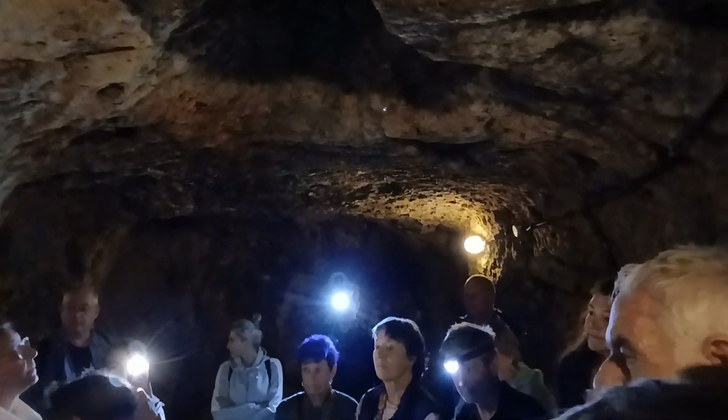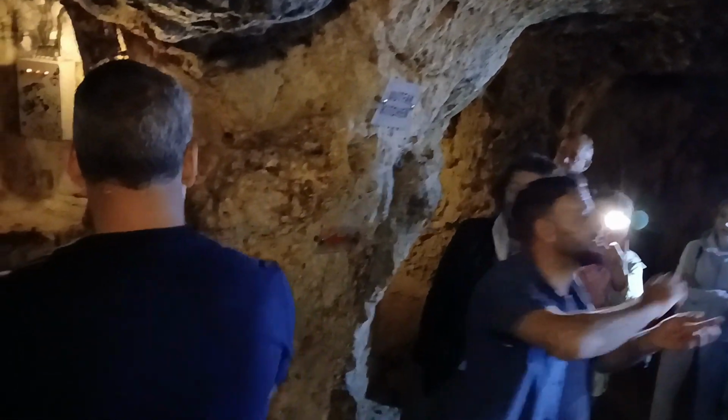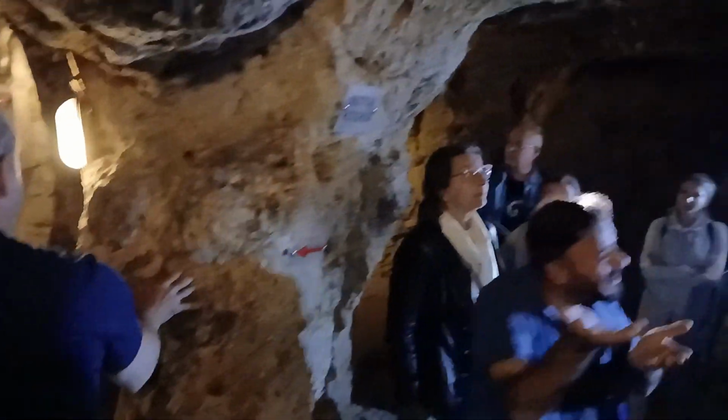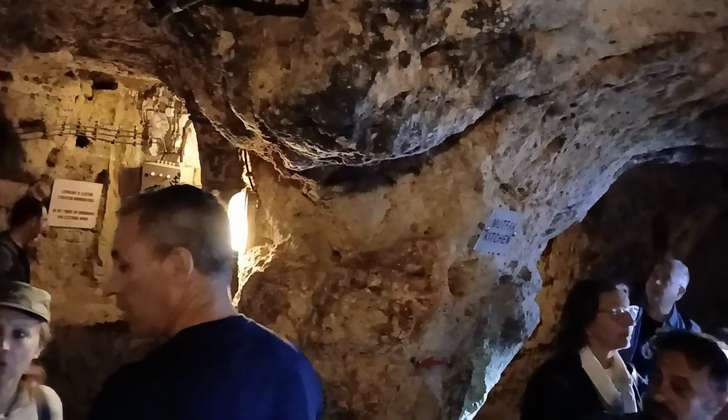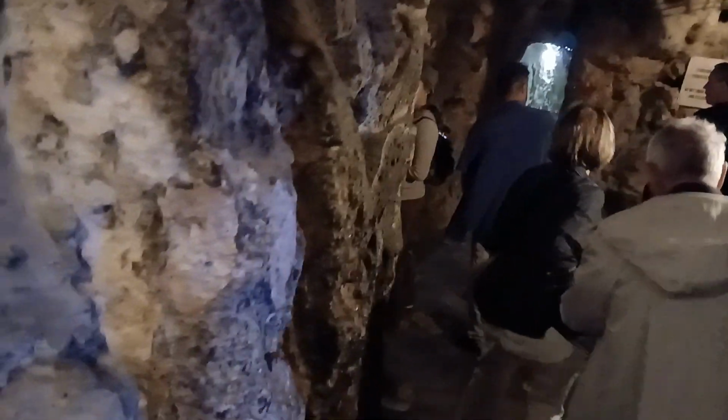You can see around the wall lots of these kinds of holes. That means they were putting the linseed oil. And here you can see a press for oil and pressing wine. They were pressing oil and pressing wine here. They were producing, of course.